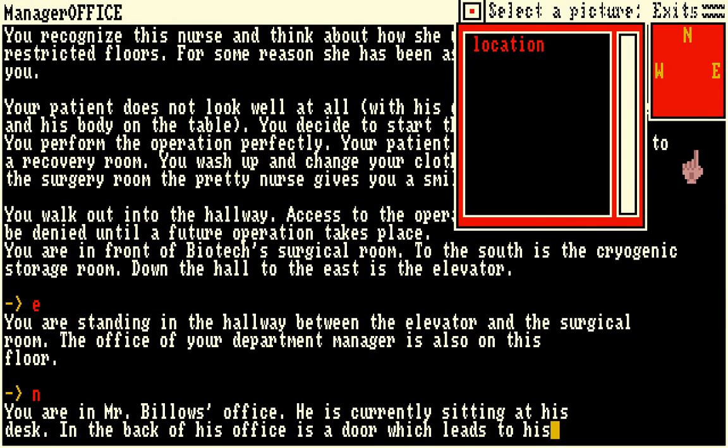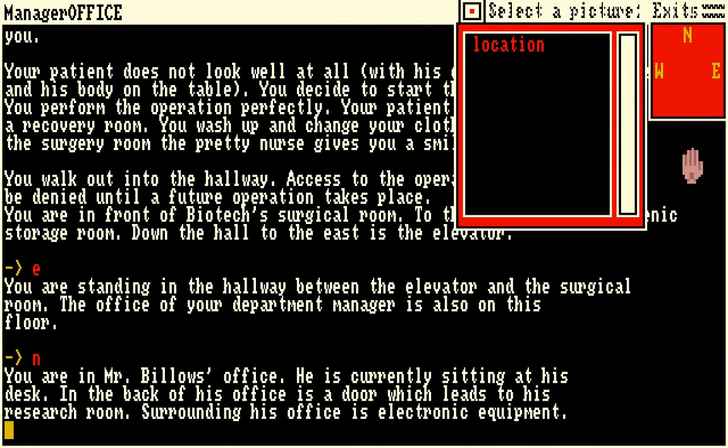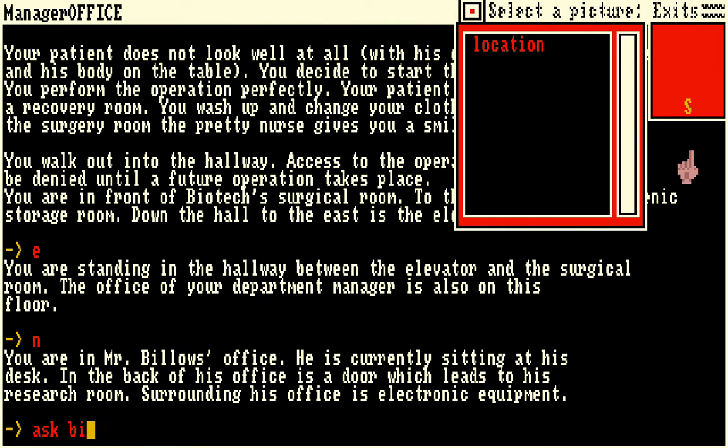You are in Mr. Billow's office. He is currently sitting at his desk. In the back of his office is a door which leads to his research room. Surrounding his office is electronic equipment.